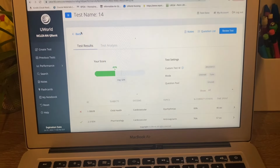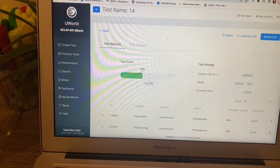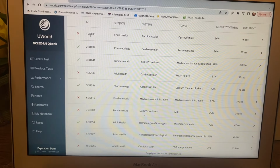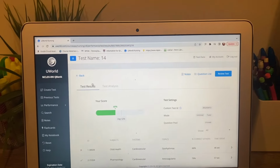So full transparency, this is what my score is looking like, okay? I used to be really worried about this when I first was doing UWorld, but I know that a lot of people say as long as you're not failing completely, then it's okay. For a lot of these questions, it was either select all that apply, so I missed one, and it was just completely wrong. So no, I'm not mad at this score.